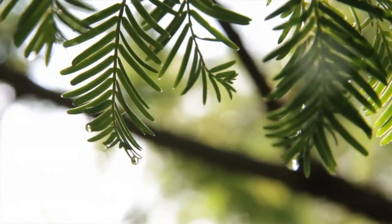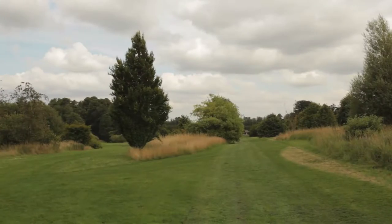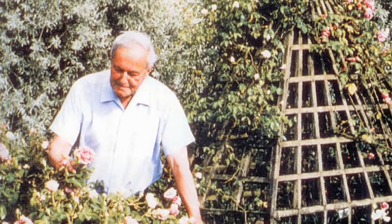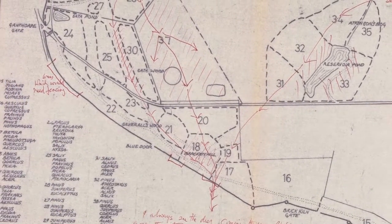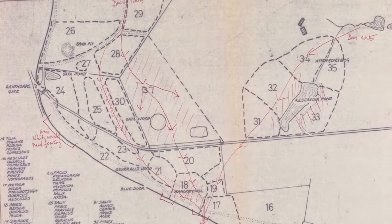The collection was started in 1979 when George Howard, later Lord Howard, and the great plantsman and garden designer Jim Russell got together to create an arboretum for Castle Howard in the old parkland area. And so they got together, planned it out, and then started getting the trees together from all over.